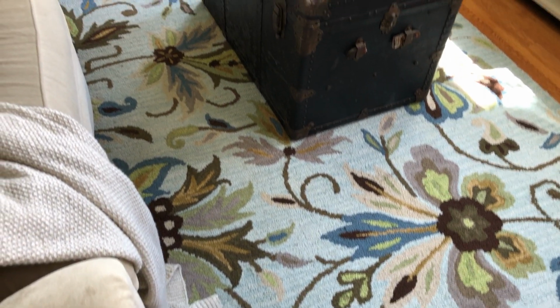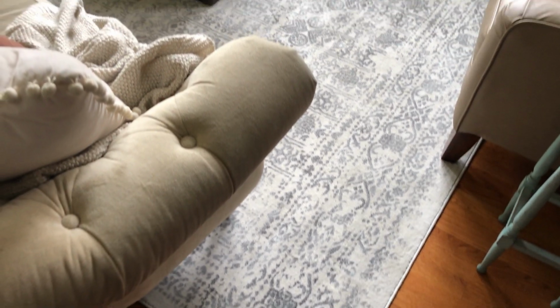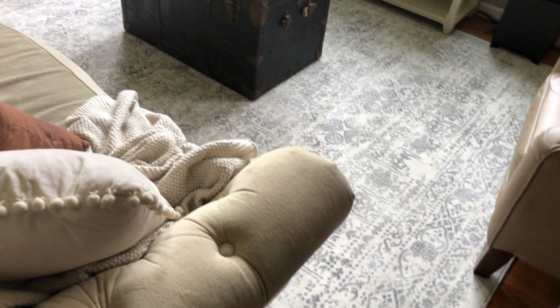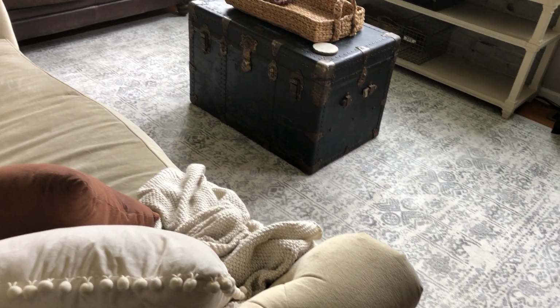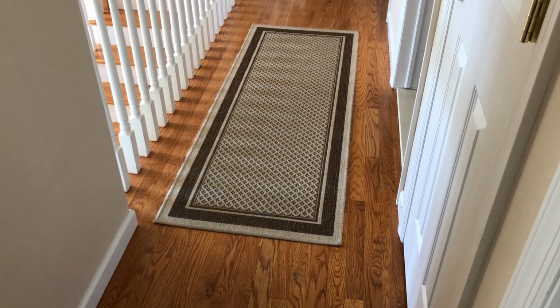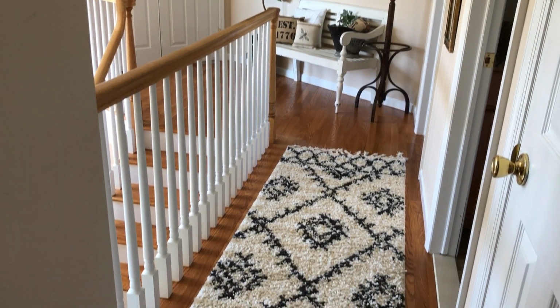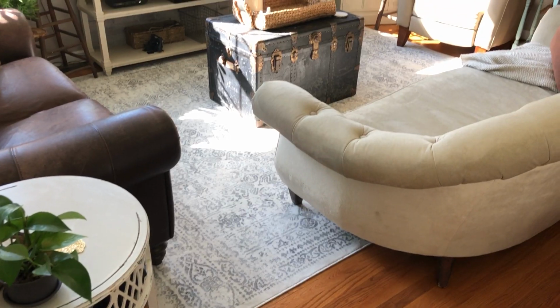My original rug did not go with this color palette, so swapping out this rug for something more neutral finally made this space feel like it blended with the rest of the style of my home. Now it feels more intentional and unified. I also updated the rug in our upstairs hallway, and I'm super thrilled with the fun pattern and texture that it brings to the space.